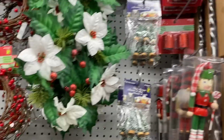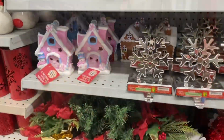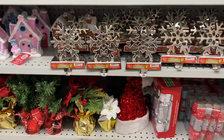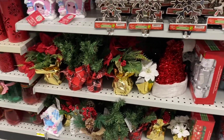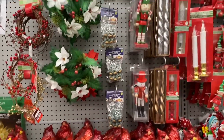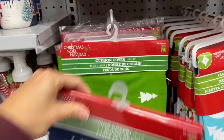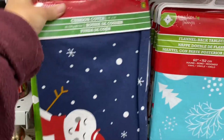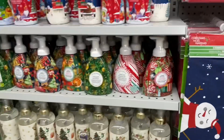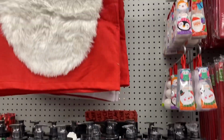I really like the floral this year. So I checked the floral section because I was especially over there, and I got my gingerbread house from here. And these cute stocking holders, you name it and they have it. This year they have the taper candles. I also found these cushion covers. I really like them. It's cotton. I think the prints are so cute, so you can even add them in your outdoor area.